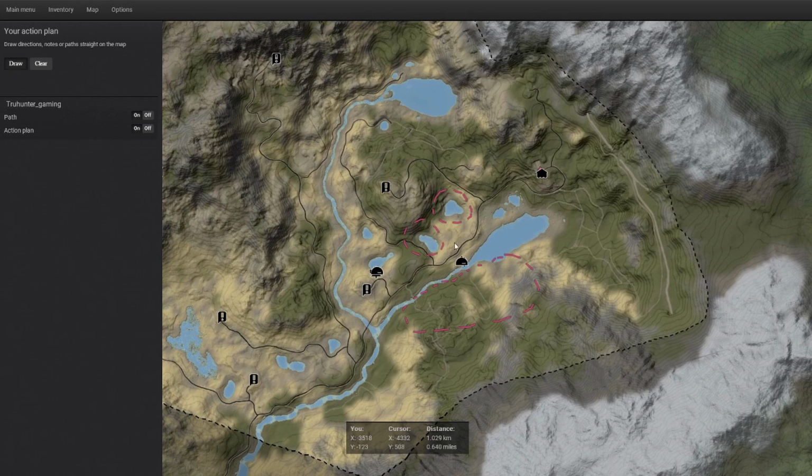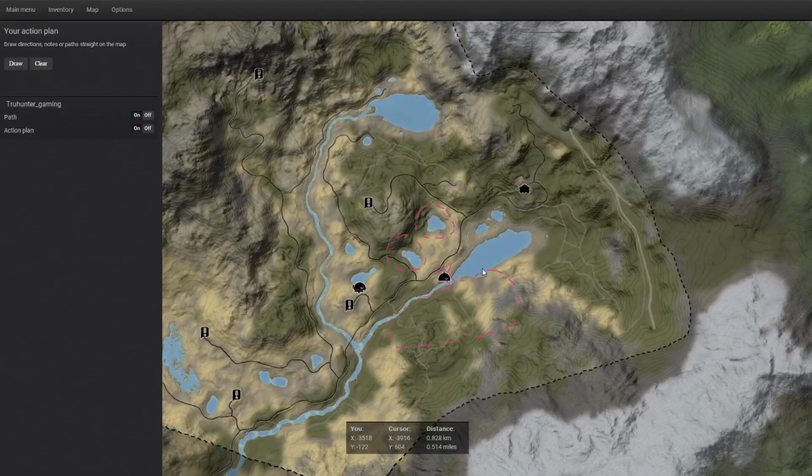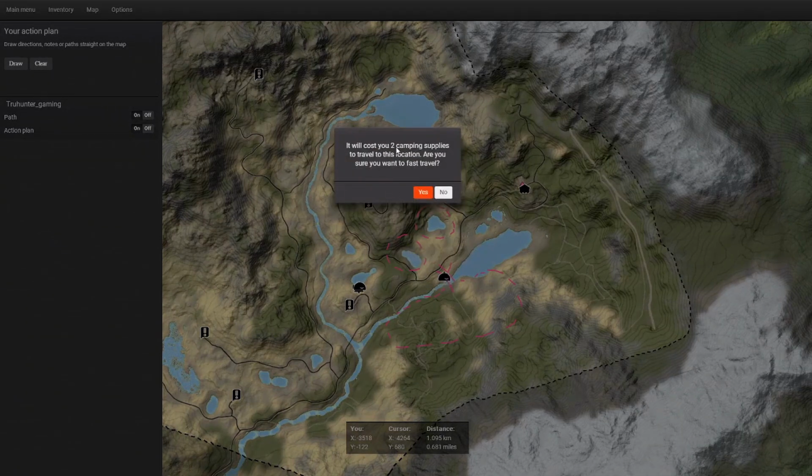So a place in the middle where they cross, there's a crossing right here in the river. So this is a really ideal spot for mule deer. So that's where we'll go. And for the video's sake, I'm going to fast travel there. It only costs 2 camping supplies to go from this lodge to your tent, so I would highly recommend doing so.